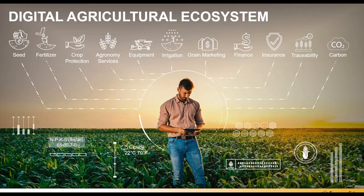First I want to talk about really this digital agricultural ecosystem and the data and the insight and the decision making that the Farm Command platform can really drive for an operation in partnership with your trusted advisors, your retailers, your partners. And it all centers really around the connected farm and being able to make decisions across the major categories of decisions that drive your operation.